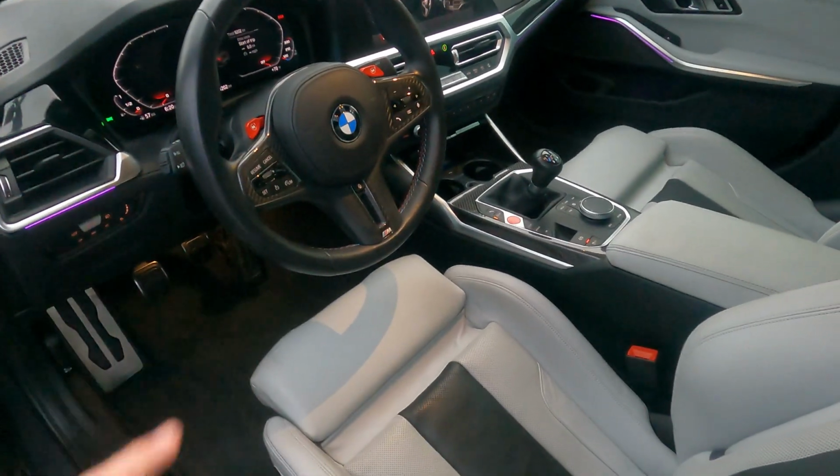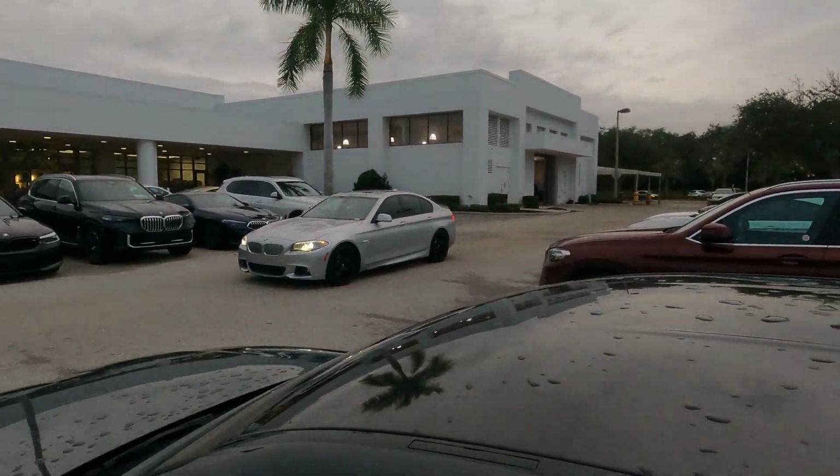We're gonna do a sick update on this car, and we're gonna talk a little bit about this invoice and what we had to replace. I'll show that a little bit later in the video, but for now we got a little bit of a drive ahead of us and it's gonna start getting dark, so let's get home.